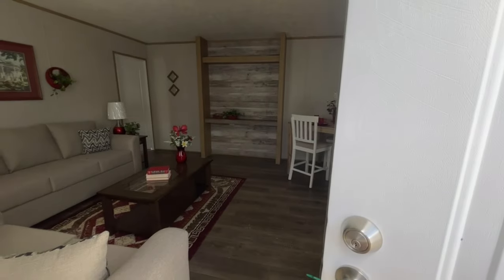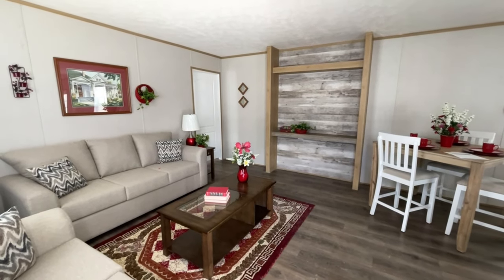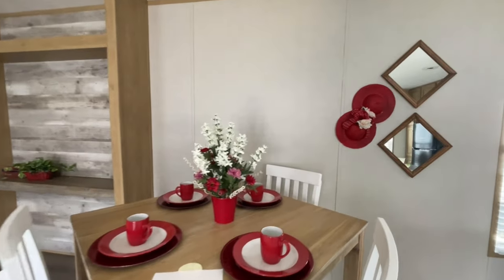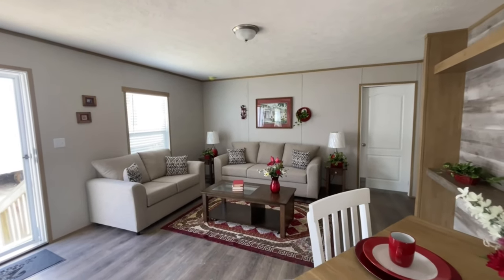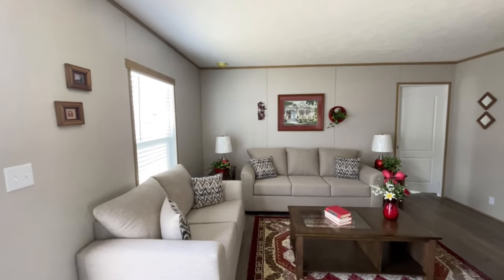When you enter the home, this is what you see. Really nice. This is your living room, you guys. I love this home. This is so pretty. Look at this living room. Really nice. Lots of space in this living room.